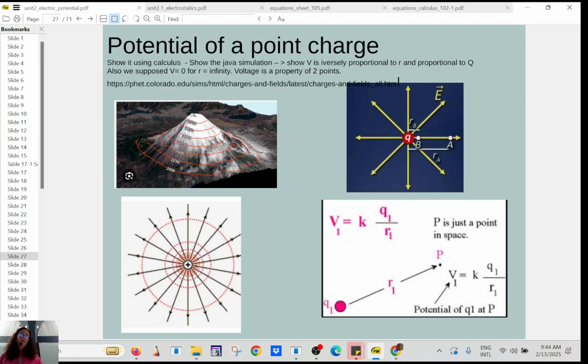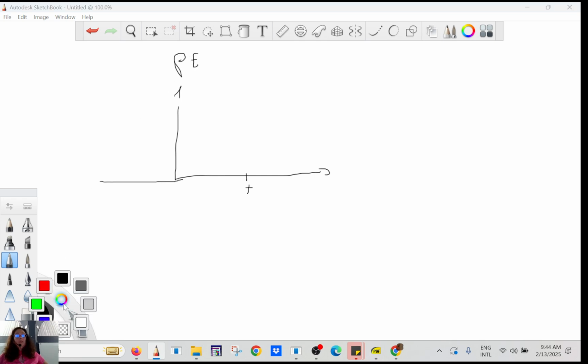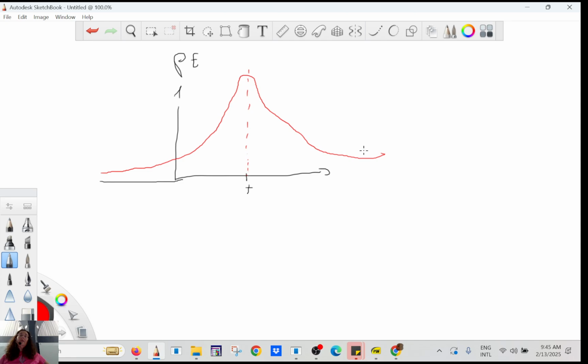So what it will look like, okay, if you want to plot potential energy versus distance, it will look like a hill, right? So if I say I want to plot here, that will be the distance, and I have a positive charge here. So that will be potential energy. If it's a point charge, it's going to be infinite, but it will be something like this. Go here, go up, and then it's going to go down. So that will be for a point charge.